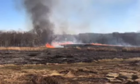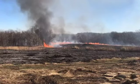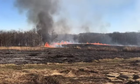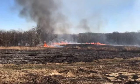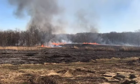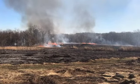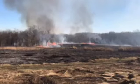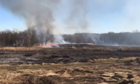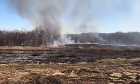And fun to watch. So thank you all for tuning in today. And yes, someone just mentioned, I believe this is looking down from the Whitmire Wildflower Garden at the prairie at Shaw Nature Reserve. Yes, that is correct. These fires are going to continue burning and moving that way. And again, there are other areas of the nature reserve that will be burning today.